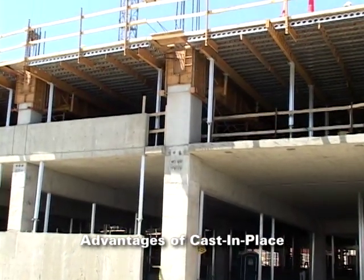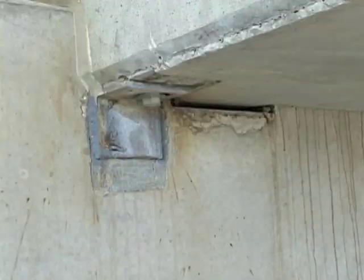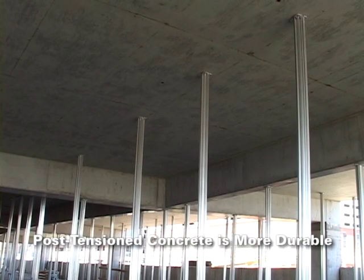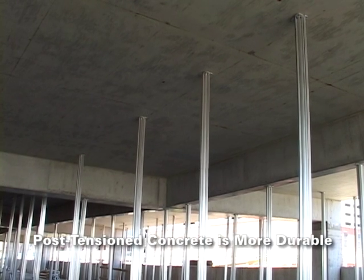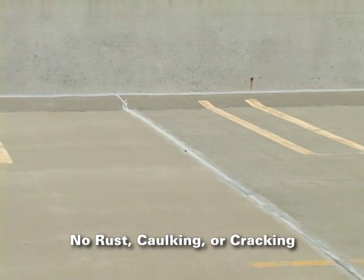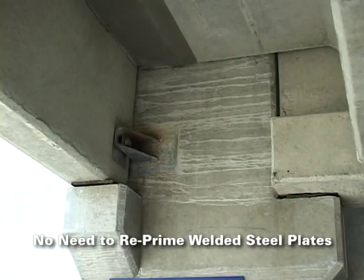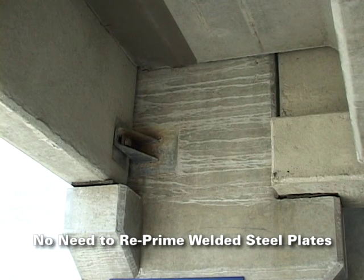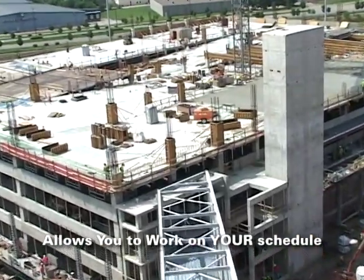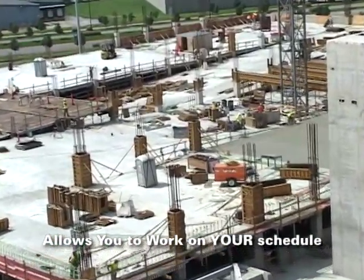There are several important advantages to cast-in-place, post-tensioned parking garages over precast or steel structures. Post-tensioned concrete is much more durable than a precast structure, saving on maintenance costs. They don't have the problems of rust, caulking, and cracking that precast garages do. You won't have to go back and reprime steel plates that were welded. In addition, cast-in-place garages allow contractors to do the work on their own schedule rather than the precasters'.